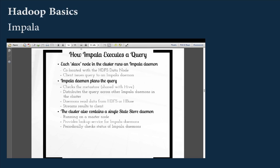Let's see how Impala executes the queries. Each slave node in the cluster runs an Impala daemon called the Impala server, and it is running on the same machine where the data node is running. Once you submit a query, the Impala daemon plans the query, checks the meta store and distributes the query. So you write your Impala query, the meta store will find out if the table exists and so on. Later it will plan and execute the query. But this time it will not create a MapReduce job, but it will create something that's custom to Impala.